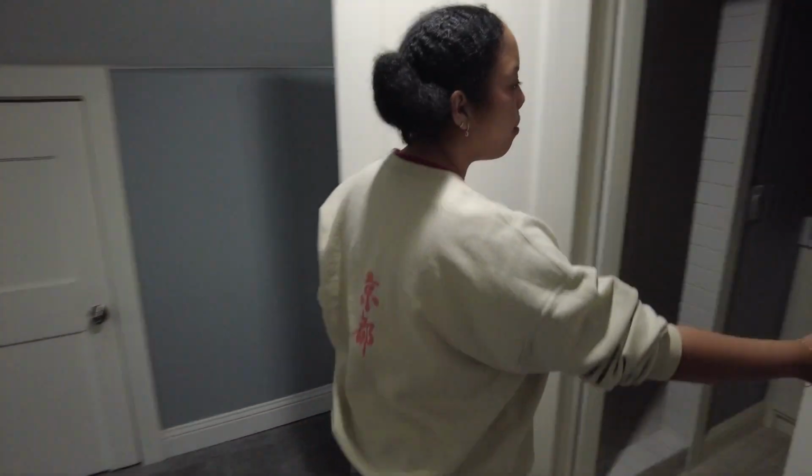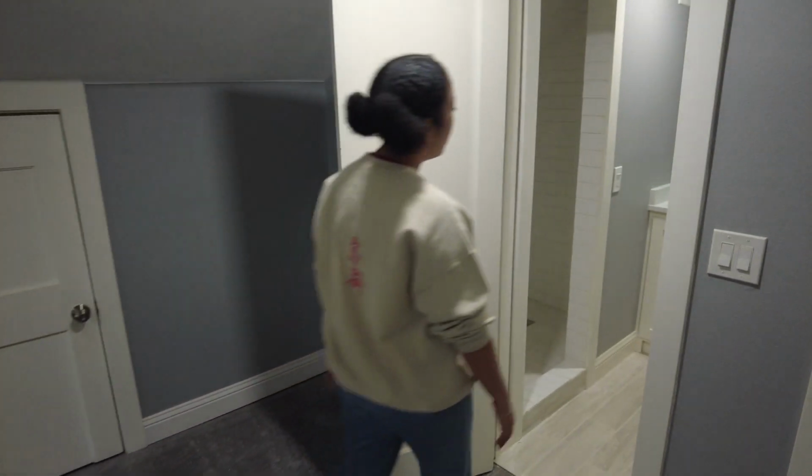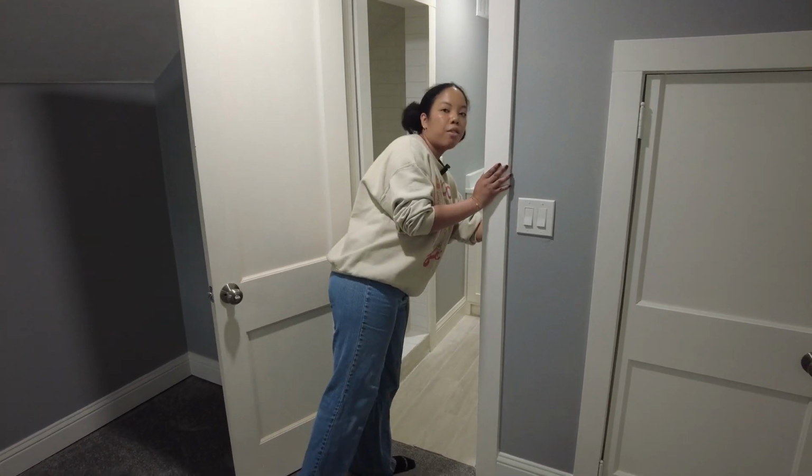This is like the 4th bedroom, but it's kind of good. It's going to be our family room. So this is the bathroom. Looks pretty nice. It has a full shower. So if you have a guest or anything, they can have a shower and a full bathroom, very private and to themselves. So that is the bathroom up here.